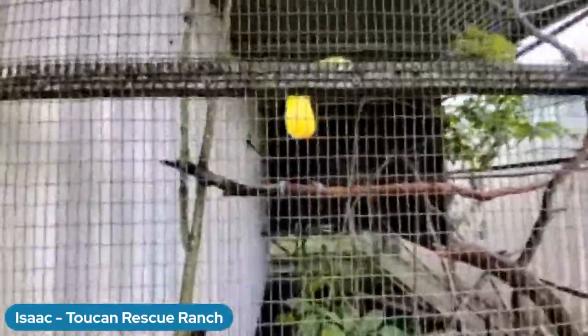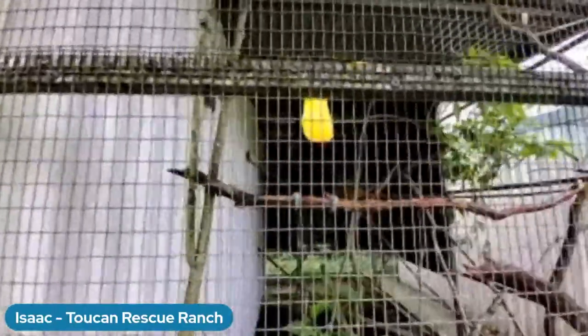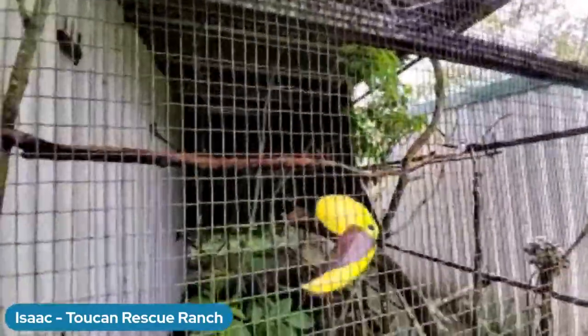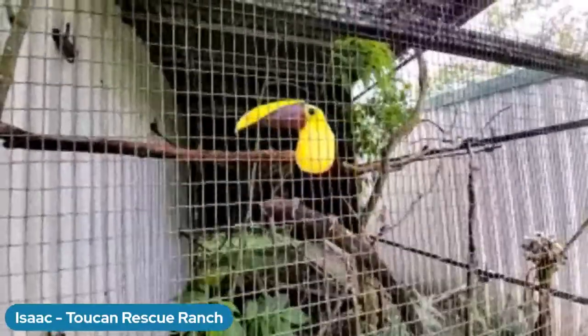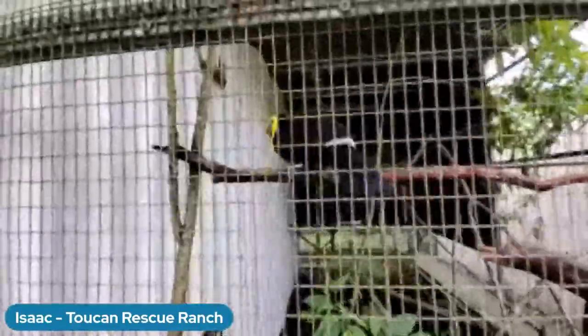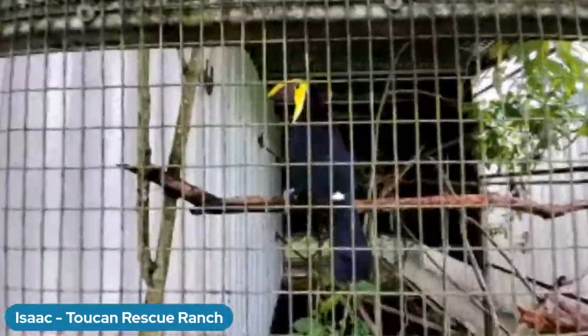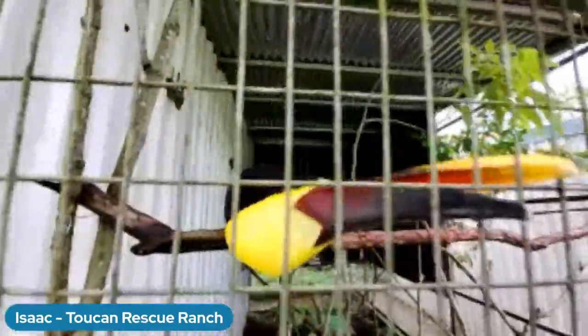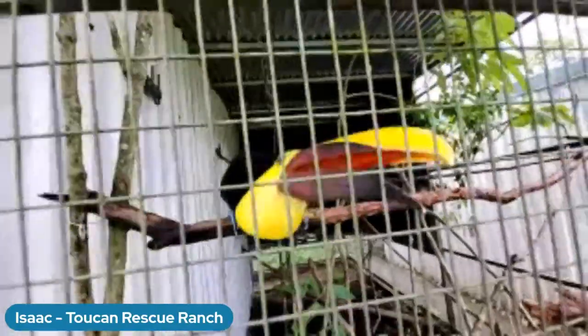And predators, they don't really have too many. Toucans are well respected in the wild. They're actually the tough ones in their habitats. However, they might get attacked by some forest hawks, some forest falcons as well. But yeah, there are not too many. Other birds, like bigger birds, will be the main predator.